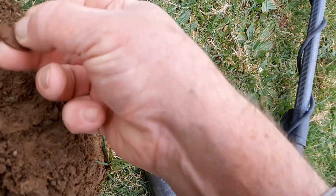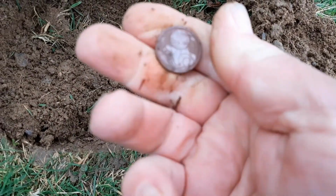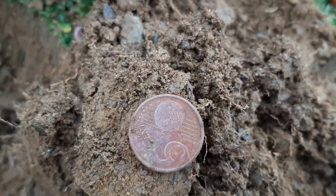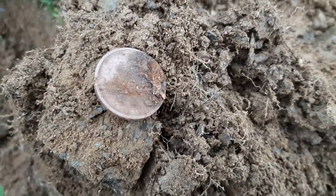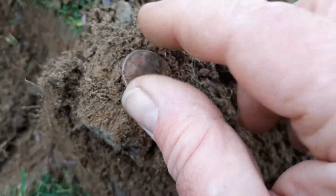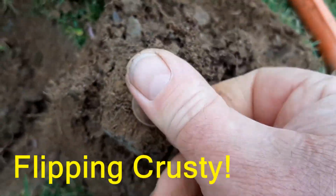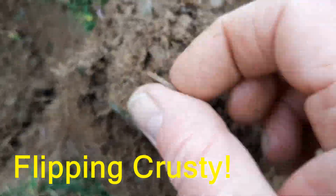It's not a crusty. Yes, it is a crusty. It's a euro 5 cent. It looks great on that side, great on that side until you flip it over. Look at that. Looks great. And then you flip it over and you see the rust coming through. And that's why the numbers ring early 90s and there's an odd grunt and then they flick in and out. It's because it's a flipping crusty.